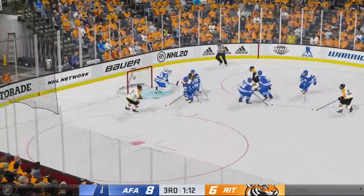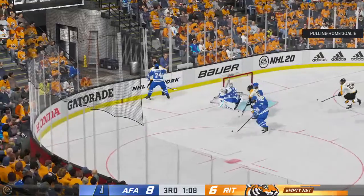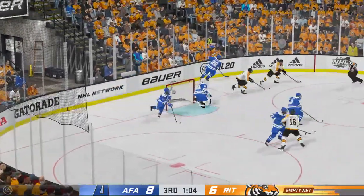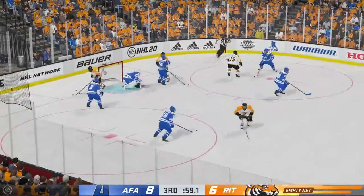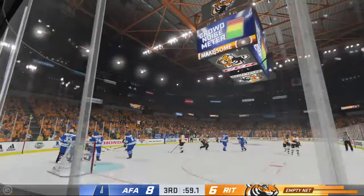They put themselves in a tough... And it's off the iron! Oh, pokes it away. Gutsy move, but it pays off. In need of a goal. The extra attacker's out on the ice. Nearing the final 60 seconds in this one. And he makes the save. That's in a dangerous spot. He makes a good save here.